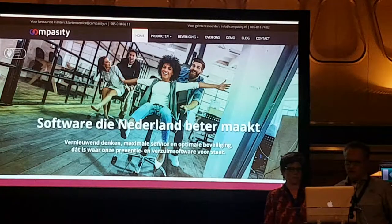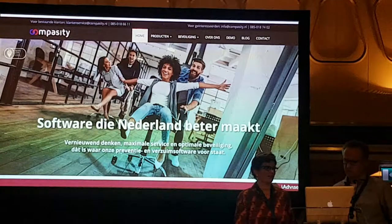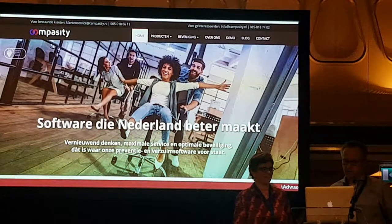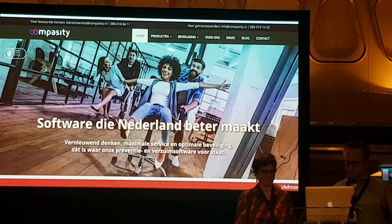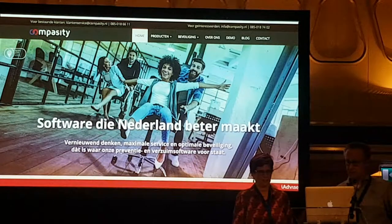So what do we do within Compasity? We developed an application to support that whole absence process. And we make sure that the employer and health and safety service can do everything that is required of them by Dutch law. So I'll show you a few screens of this application. It's Apex 5.04.